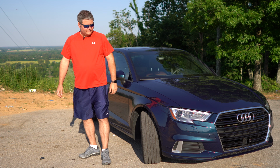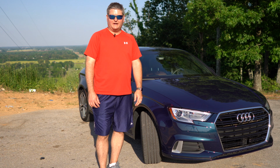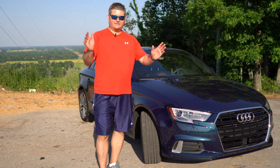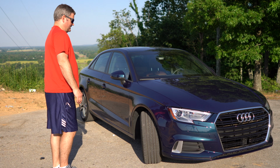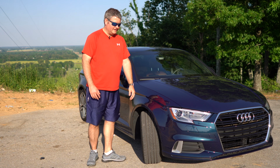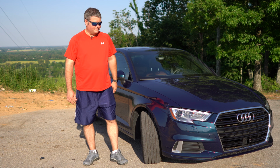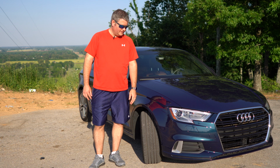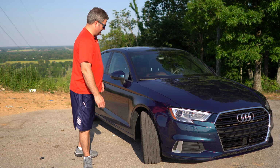So now let's go ahead and get started. I'm about, I don't know, 150, 200 miles in, and just want to tell you the good, the bad, and the ugly about the Audi A3. Now, looking at it, the first thing you might notice is that it's got a good design. It's got good lines, like most German vehicles. But we're really going to dissect it and look at all of the things that you may not be aware of.